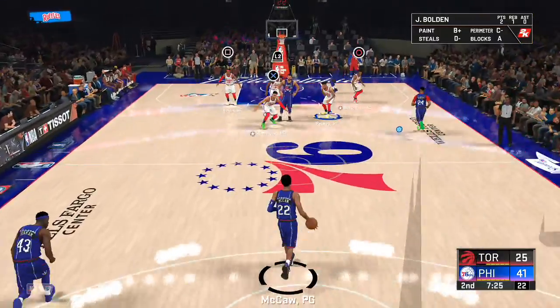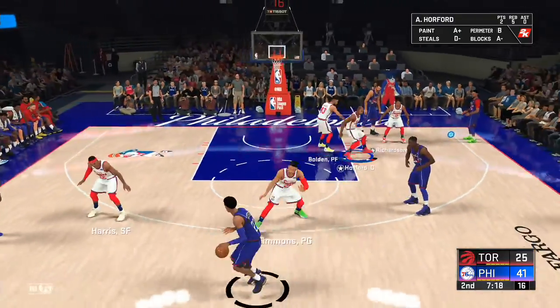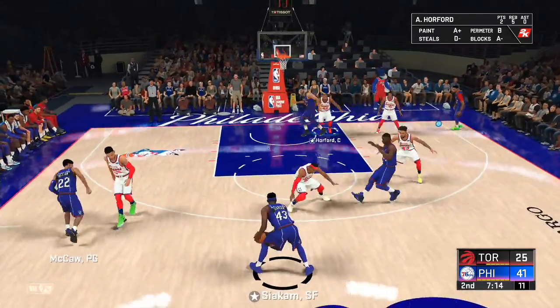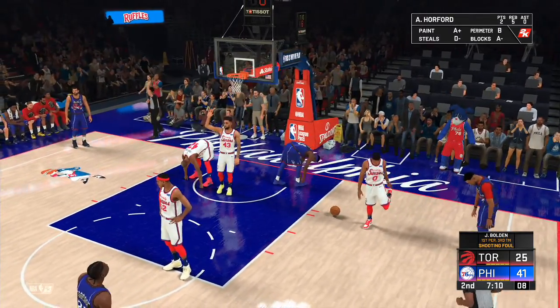Here's McCall. They could use a big shot here to get this offense going. Too many empty possessions. Right now, they need a basket. Pass to Siakam. And a lot of contact on that one, so he'll shoot 2 here.